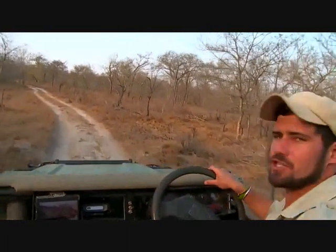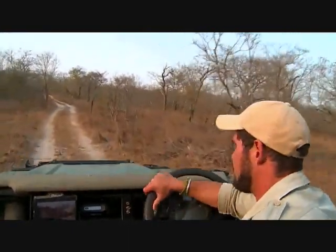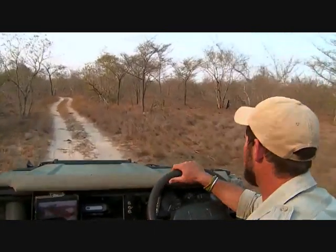But there wasn't too much to see there, and I didn't want to get too close to him in the fear that I may disturb him. So we have continued and headed off towards Buffelshoek Waterhole to see what's going on there.